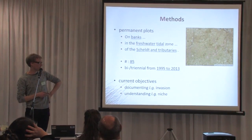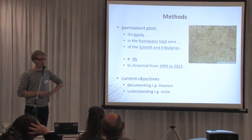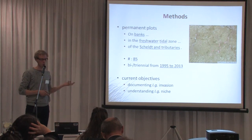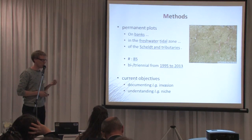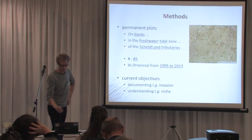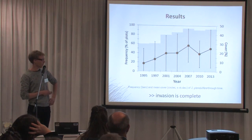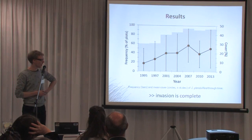And this data set allows us to very closely monitor the invasion of Himalayan balsam along the Scheldt tidal course. But more importantly, I want to use this data set to understand the niche of the species way better and how this could inform the current management. So I'll jump to some early results already. Here you see the rise of the species in the time period.